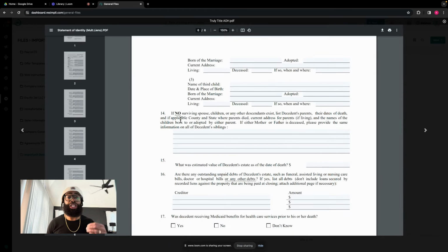Now, question 14, if no surviving spouse or children or any other decedents exist, list the decedent's parents, their dates of death, and if applicable, the county and state where the parents died, current address for parents if living, and the names of the children born to or adopted by either parent. If either mother or father is deceased, please provide the same information on all of the decedent's siblings, okay?